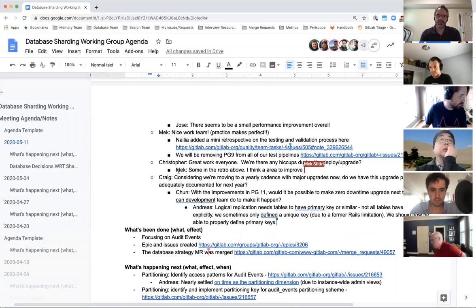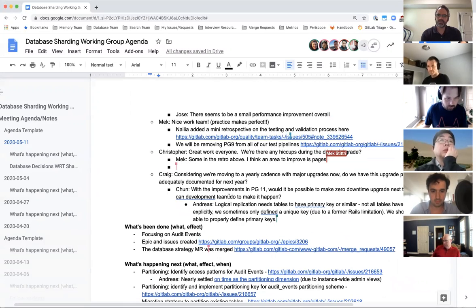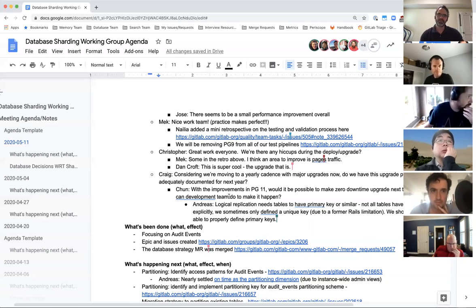Any hiccups? Pointing to the retro, Max typing it out. So a question I had: since we're moving to a yearly cadence for major upgrades now, do we have this process adequately documented so we can more easily do it next year? I know we jumped 2 major versions this year, and maybe this is a one-off, but do we have a process down so it's going to be easier to pick up next year?